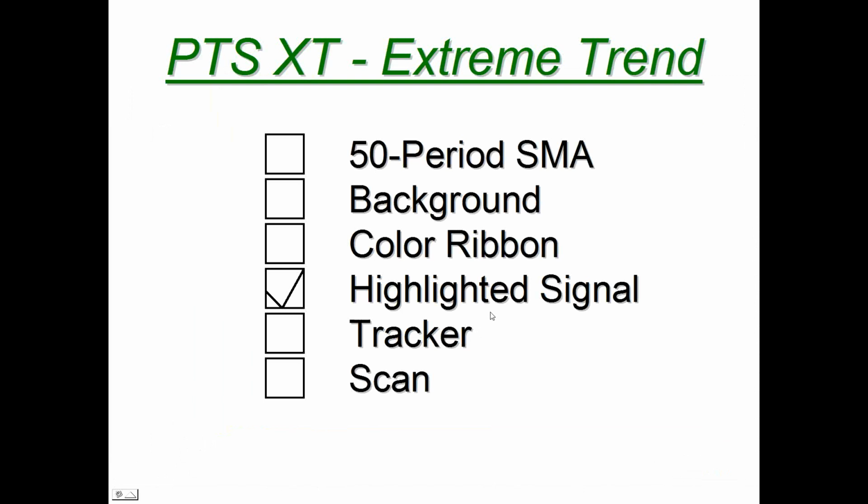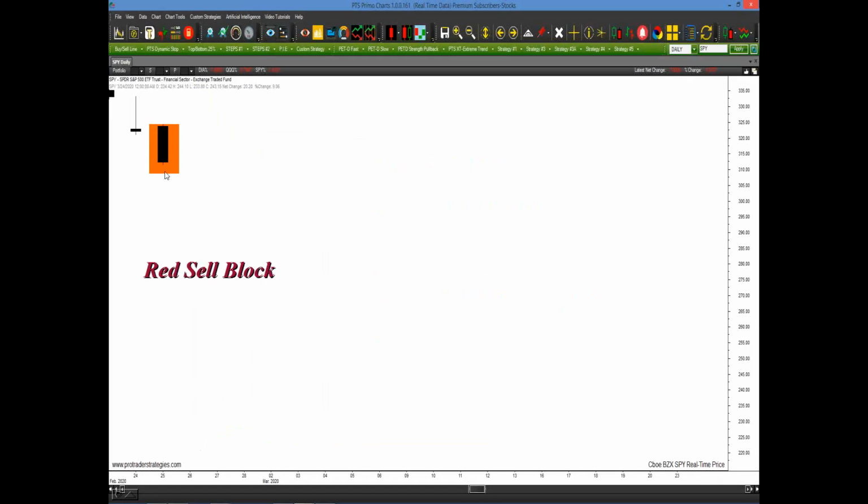Let's look at this example in the SPY. Now, this is going back to last year. Remember February 2020, before the market fell out of bed? Well, no one really knew what was going on with the virus then. In fact, we were just hearing some news coming out of China, but nobody really had any idea how risky this was or what the dangers were. But look at the PTS XT. If you click that on and click on highlighted signal, mid to end of February, it was already telling you there's a high probability that we're in an extreme downtrend.